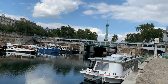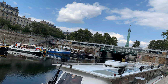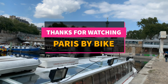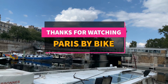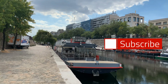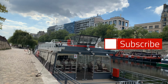where the canal goes underground. Just behind the station, and as I said, it goes up after the Republic Square as the Canal St. Martin. So, of course we can't go there by foot, but one of these days I'm going to take this cruise ship and I'm going to show you all the 3 canals above and underground.